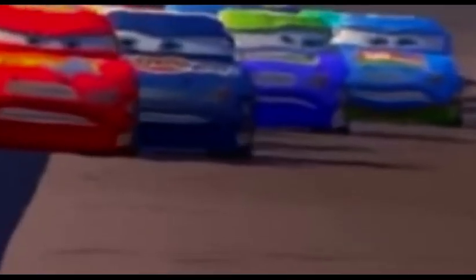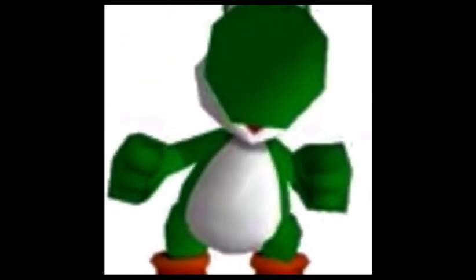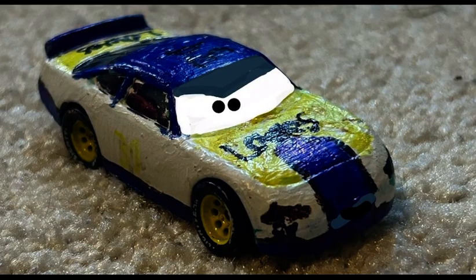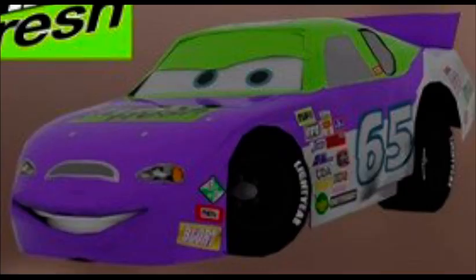Now, why is it that of all the mother frickers in this trailer, I love Racer 65 the most? Well, because I love everything about him, basically. First of all, this dude's design goes so hard. And not only that, but his colors as well. The purple, lime green, and white just look so good together. They just blend so well and look nice.